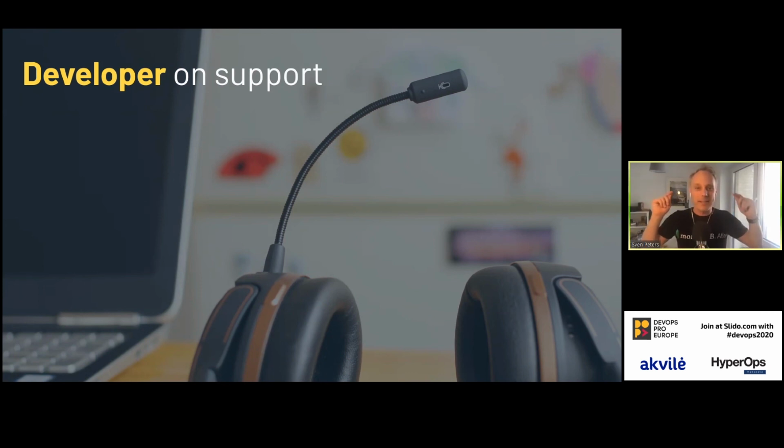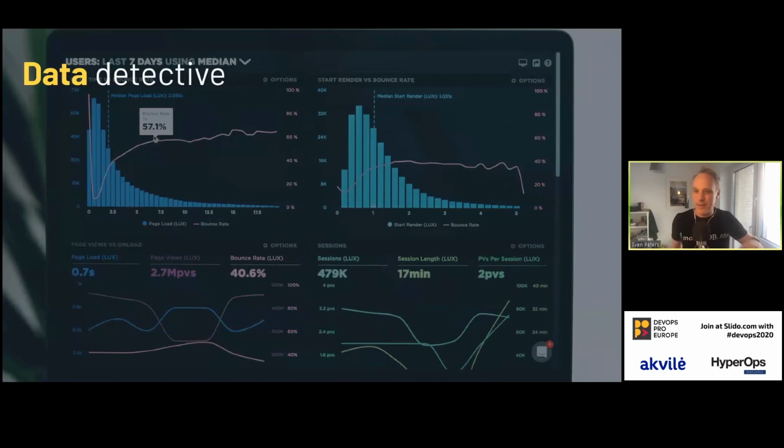But this makes a great connection to the users. So you connect the users with the developers, and the developers get a better understanding of what the users are doing. And if you don't do so, I mean, we are DevOps Pro, so you probably have that already in mind, but be a data detective.